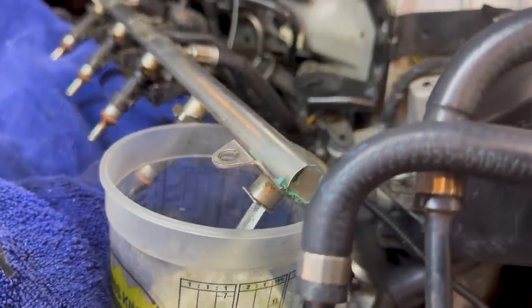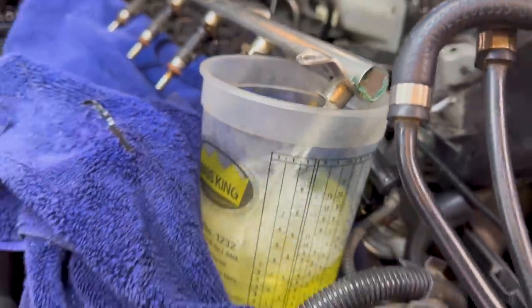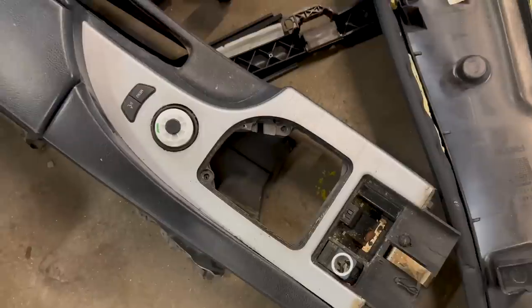The fuel pump is clearly working, but the injectors are not firing. Interesting. Anyways, anyone with any E60 experience, let me know.